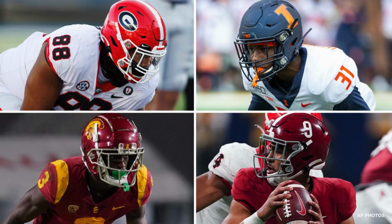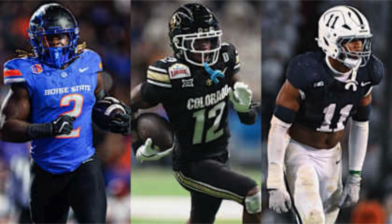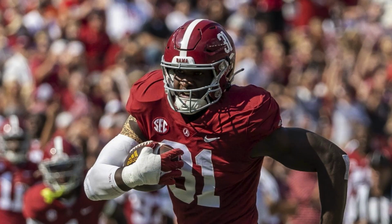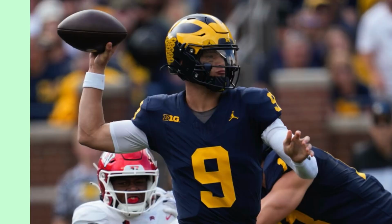He can anchor down versus double teams and he excels at shooting gaps to disrupt and redirect runners. Overall, Harmon has a great feel for the game and can create a lot of havoc despite lacking an elite trait.